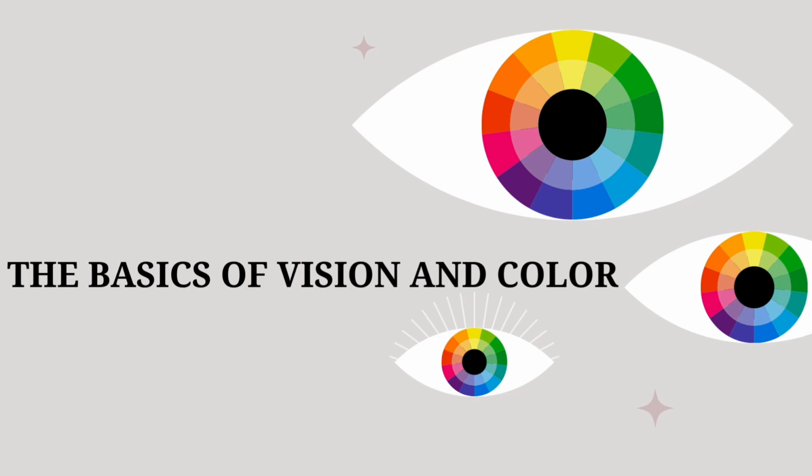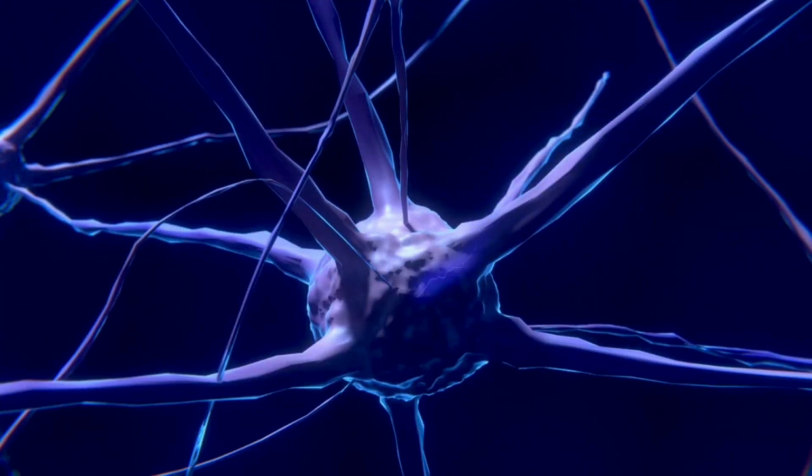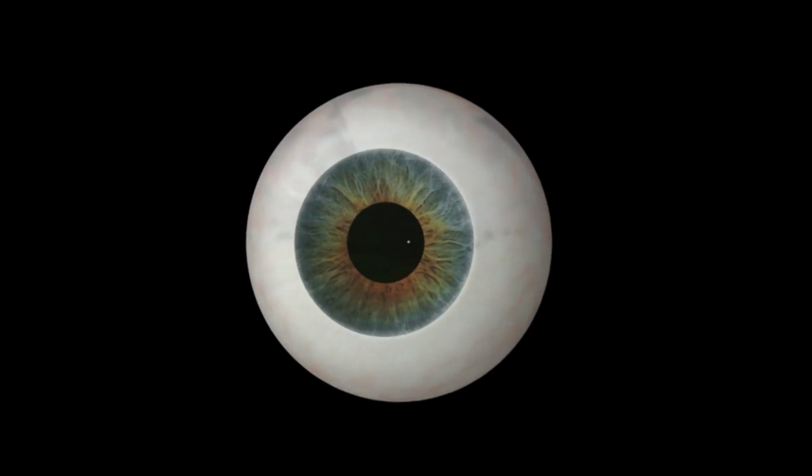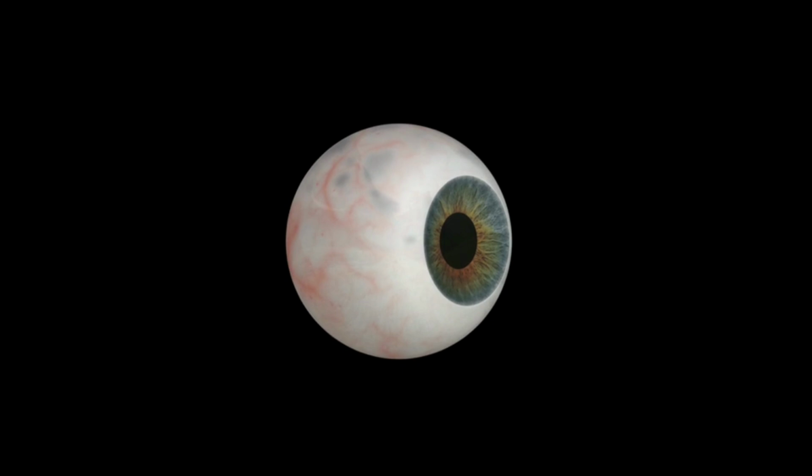The basics of vision and color. First, let's get a basic understanding of how vision works. When we talk about seeing colors, we are really talking about how light hits our eyes and how our brains interpret that light. Human eyes, for instance, have special cells called photoreceptors in the retina. These photoreceptors come in two main types, rods and cones. Rods help us see in low light, but cones are what allow us to see color. Humans generally have three types of cones, each sensitive to different wavelengths of light, red, green and blue. This is what gives us our ability to see a wide spectrum of colors.